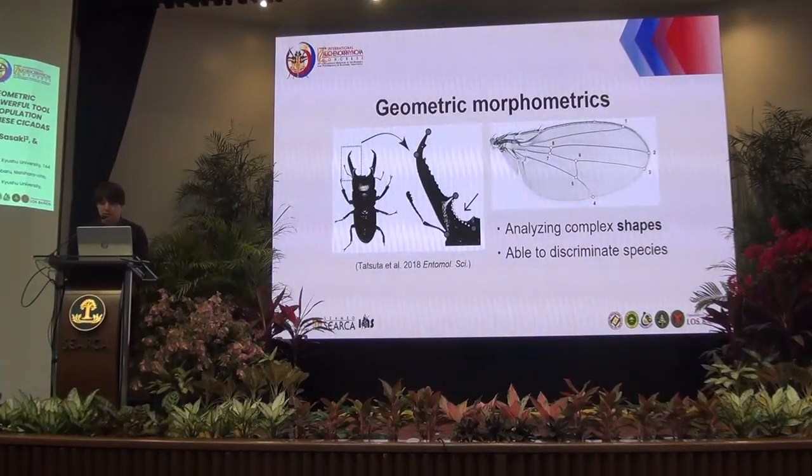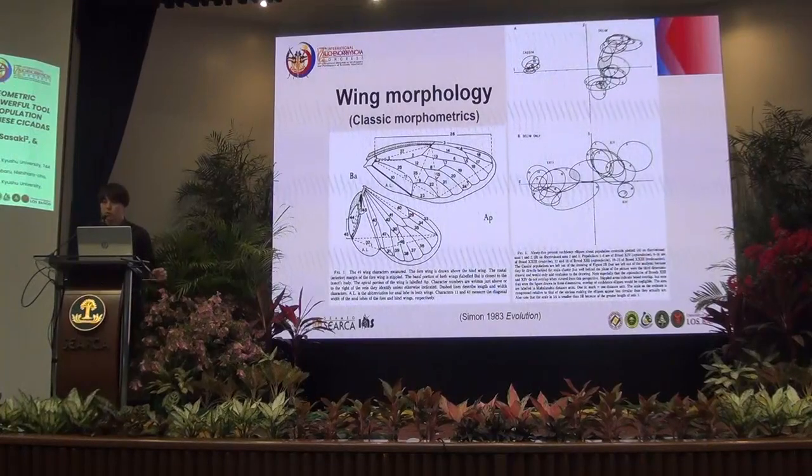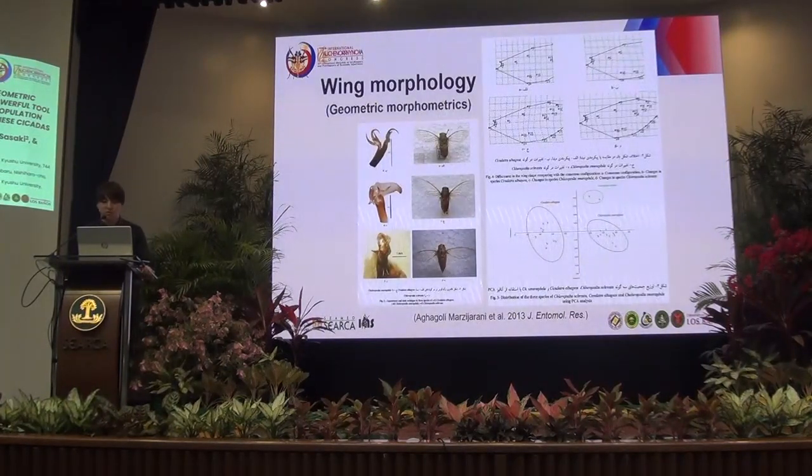A lot of previous studies suggested that this method was able to discriminate some related species. There are some examples about cicadas with morphology. A previous study about periodical cicadas in the US, using classic morphometrics with wing veins, could discriminate not only the species of periodical cicada, but also the brood, the group which appears in a different year within the species. Another example is geometric morphometrics using wing veins for three pest species in Iran, which are so difficult to discriminate that one needs to see the male genitalia, yet they are also discriminated by only the wing vein pattern.